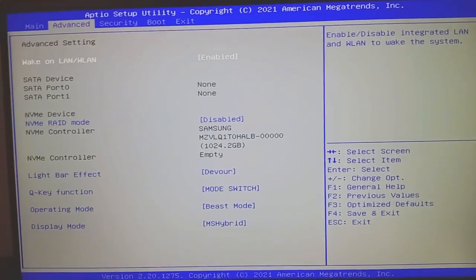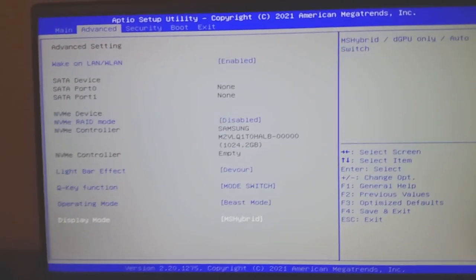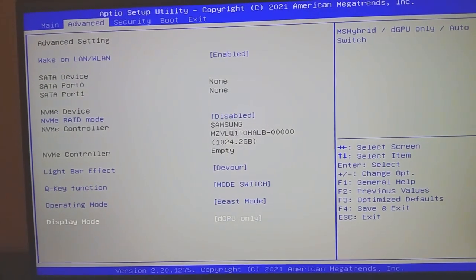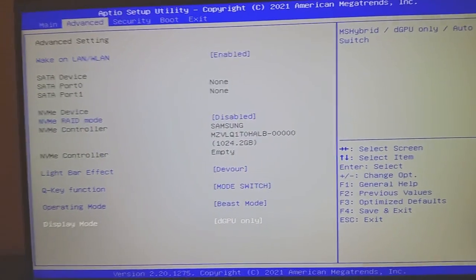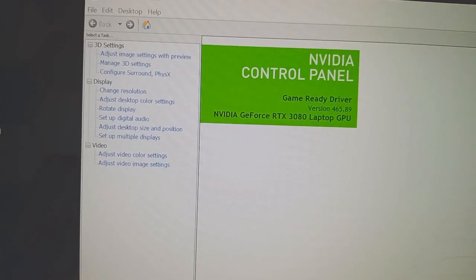And for those who are interested, this is what the BIOS looks like. It's pretty locked down. There's no room for memory overclocking or anything fancy like that. At least it has the mux switch here, which we can change from hybrid to DGPU, and which I will do right now. See how that works. And so we toggled the mux switch. Now it's on the 3080 only.